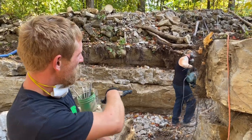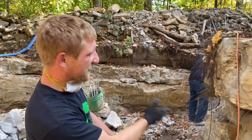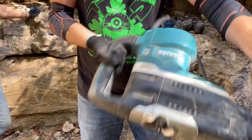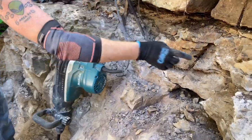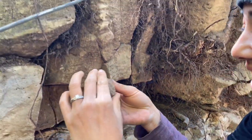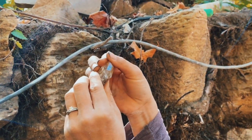All right, guys, so we're starting in this corner right here. Shane's gonna be knocking away the rubble. I'm gonna be scooping it out of the way so we can keep going in and try to find a pocket. So let's get to it. Let him get the little dealie out of the way. Yep, just a tip. Oh my God. Whoa. Yeah. Nice. Oh my gosh, that is beautiful!